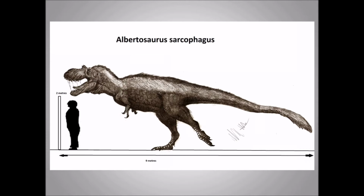And so here is Albertosaurus. That is probably the main predator of Parasaurolophus, and Albertosaurus is a very fast tyrannosaur. I could talk about Albertosaurus sometime down in the future for a special episode.